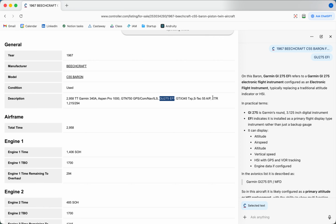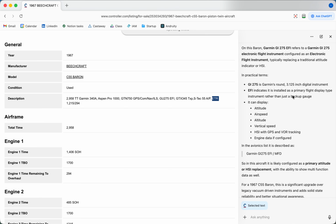And engine times to run, that's what ETR means, 1,215 on the left and 294 on the right. So the one on the right has been replaced more recently than the one on the left. Yes, I was right. The Garmin GI 275 EFI is a Garmin electronic flight instrument for.